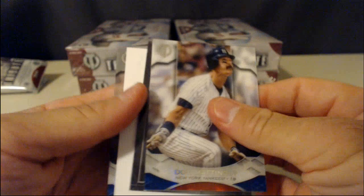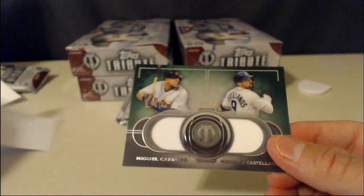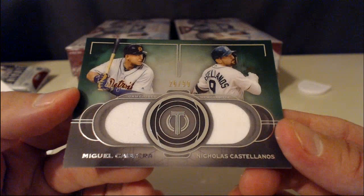Clayton Kershaw, Don Mattingly. And, hey, speak of the Tigers, Miguel Cabrera and Nick Castellanos. 20 of 99. Dual relic.